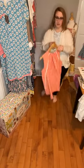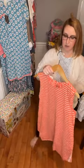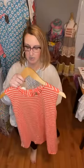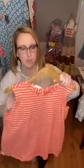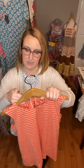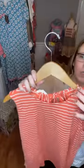Okay, same color palette, you guys. We have a theme going on right now with the corally colors. This is called the Haley Striped Tank, and it has lace detailing. Super soft and stretchy. This is cotton and spandex. Love, love, love. It has wider straps up top, so you can wear a good, supportive bra. You don't have to worry about your strap showing.